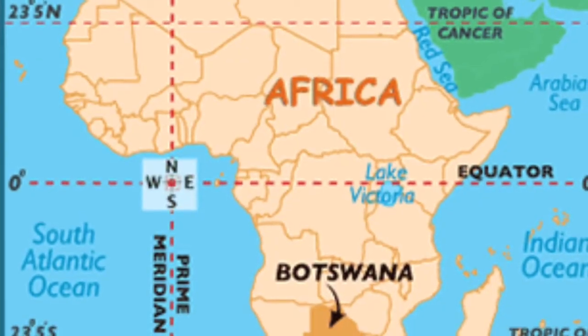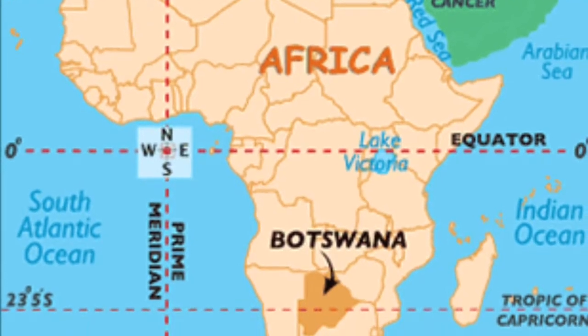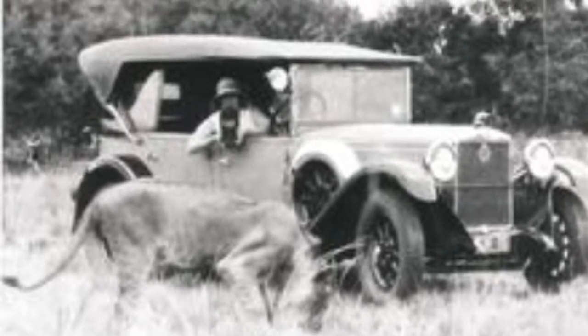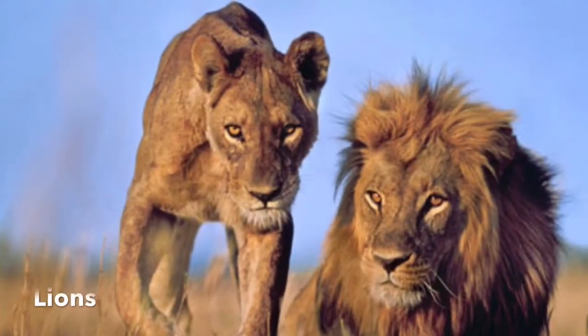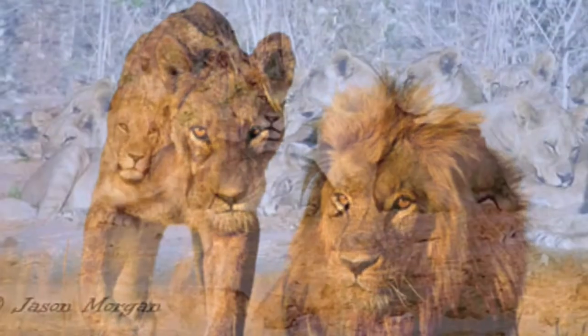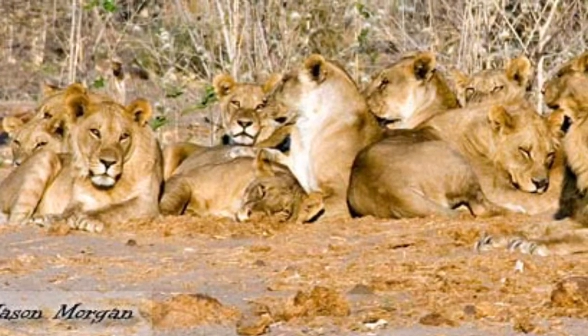From there, I headed north to Chobe National Park, Botswana. While I was there, I went on an old-fashioned safari. Since I was on the savannah, I took some great pictures. First, there is a lion. A lion is the second largest cat in the world. Also, they live in groups up to 30 lions called prides.